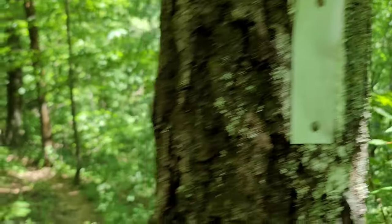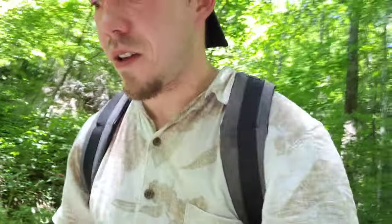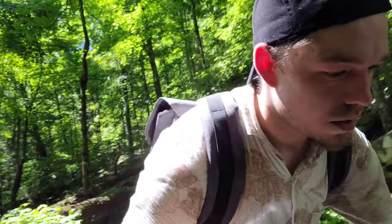Fun as hell, guys. So happy to see the blazes once again. Taking all these shortcuts. Oh. Hey, it's fun. But now I'm kind of worried. Am I gonna be able to get off these rocks? Here goes nothing. Oh yeah, it's only about a 5 foot drop. I can do that, hopefully. Woo!